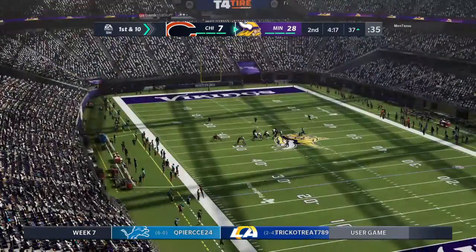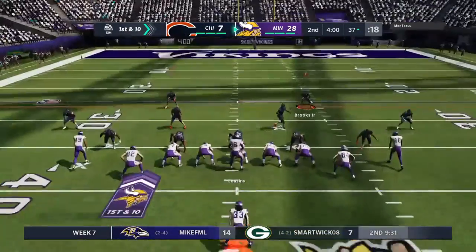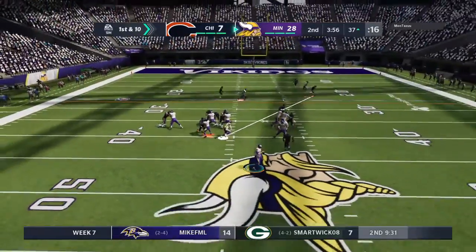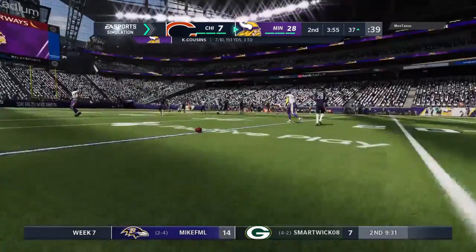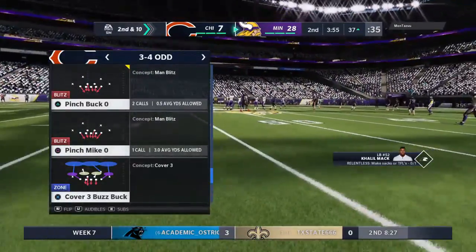Most of their damage has been done through the air. I mean, they've rung the bell 3 times with passing touchdowns, but guess what? Ground game has not been neglected. Nice little burst right there. And now a throw on 1st down there, but it's incomplete. He was looking for his tight end there, Kyle Rudolph. That'll bring up 2nd down.